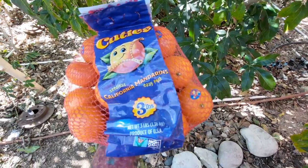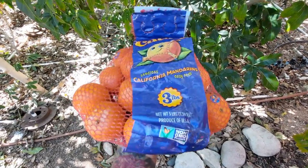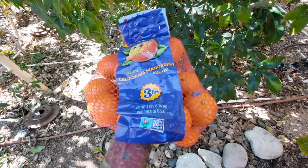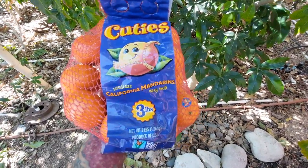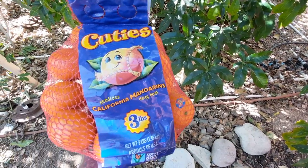And if you live in an area where obviously you can't grow them or you can't access them, well then of course you're going to have to buy them. I'm just saying if you can, I would definitely grow these yourself. And it is very, very easy.